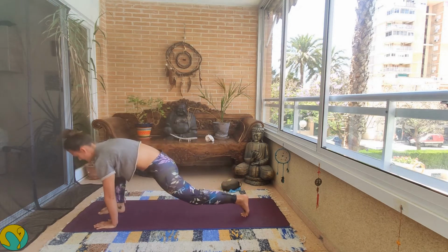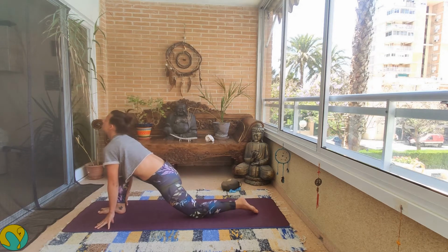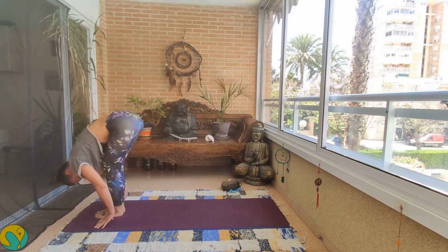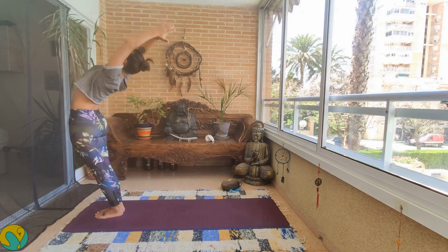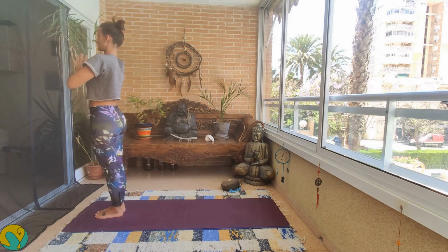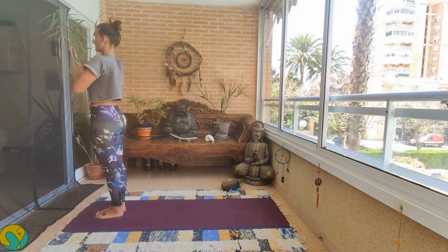Inhale, right foot is coming in between your hands, left knee on the floor, look up. Exhale, forward fold, bend your knees a bit. Inhale, arms up, look to the sky. Hold your breath, arch back. Exhale, Pranayama. Palms are pressed against each other in front of your heart. Deep breaths. Reconnect. And then start again on the other side.